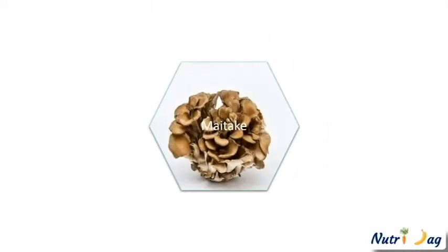Maitake mushroom looks like a head of cabbage, cultivated as well as found in the woods. These mushrooms are often sold in clusters with their soft feathery caps overlapping. This mushroom has an earthy aroma and gamey flavor and is native to both the northwestern states and Japan.